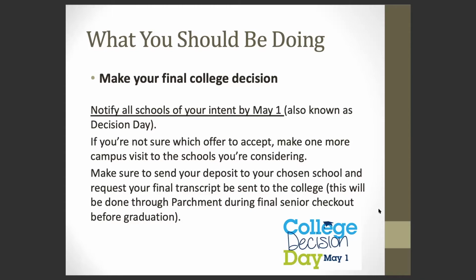Leading up to that deadline, if you're still not sure, if you're deciding between a few schools, see if you can visit, see if you can talk to more people. But again, make sure that that deposit is in. Typically by this point, it is non-refundable, so you would not get your money back if you changed your mind. But you're going to want to do that, and then you're going to want to follow our instructions during senior checkout on sending final transcripts and all those final things that we'll talk about as we get closer.